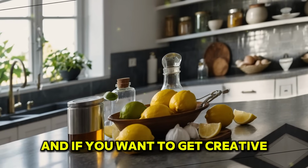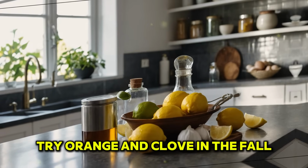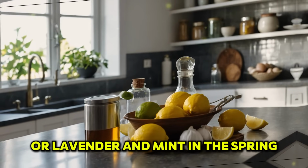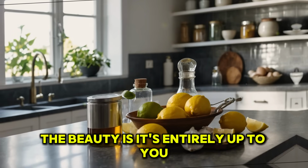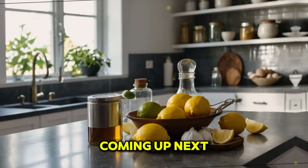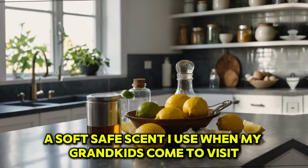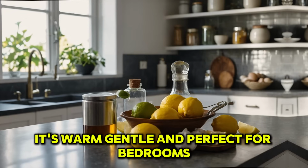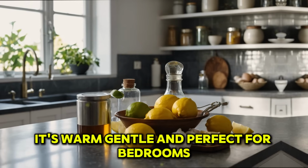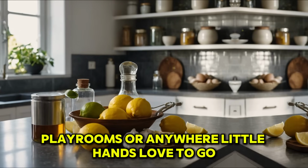And if you want to get creative, you can adjust the scents. Try orange and clove in the fall, or lavender and mint in the spring. The beauty is, it's entirely up to you. Coming up next, I'll share one of my favorite blends of all time, a soft, safe scent I use when my grandkids come to visit. It's warm, gentle, and perfect for bedrooms, playrooms, or anywhere little hands love to go.